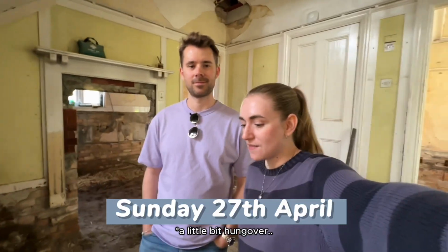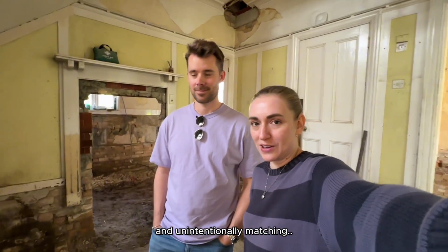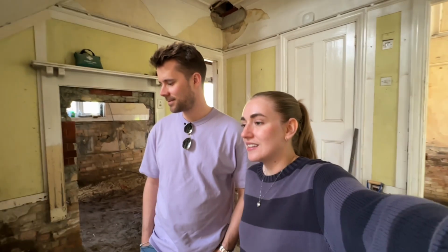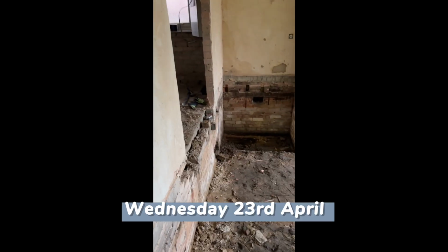What's the date today? 27th of April. 27th of April today, and we have been away for a few days, so quite a lot has happened at the house. And we'll give you a little tour of what's happened this week. So our main thing that's happened is the floor is now totally gone. That's quite a deep hole.